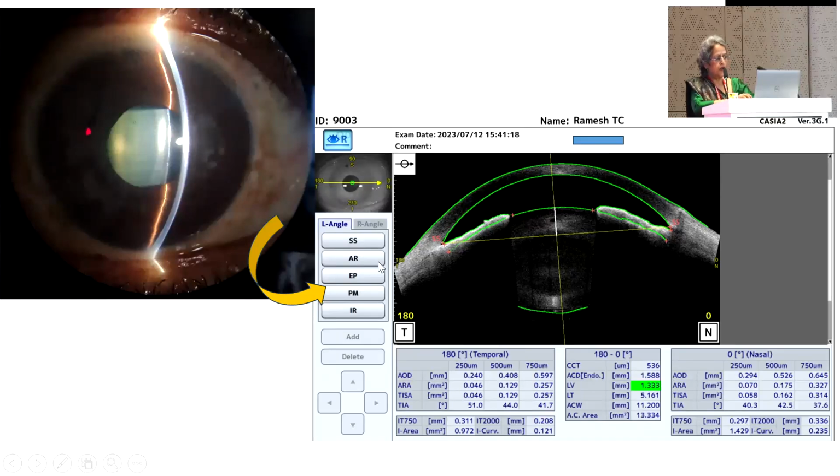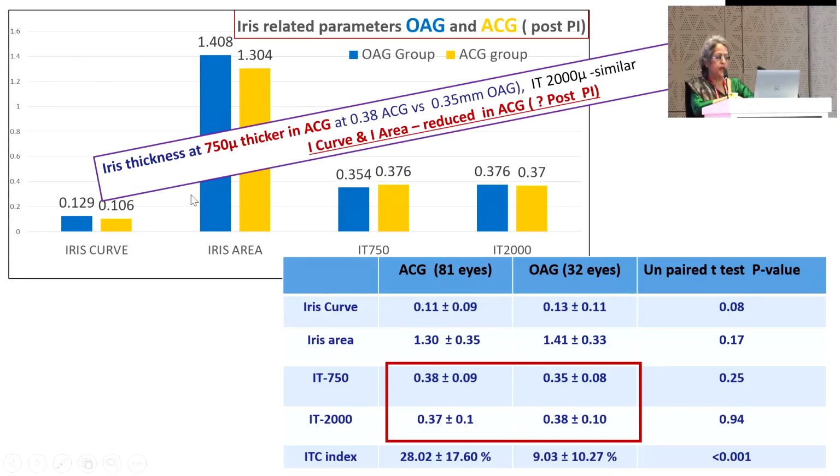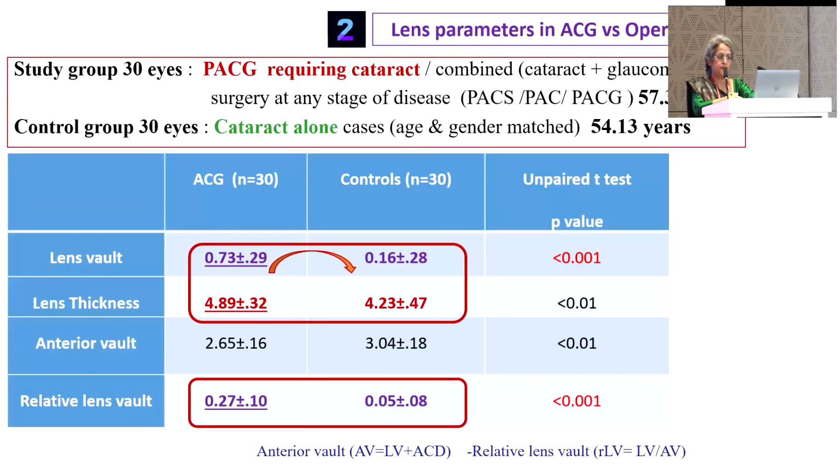And when you start looking for it again, if you go back on the slit lamp, you will find that this is a volcano configuration. So once you had imaged them, you started looking for them. Iris thickness, again we found that the iris curve and iris area was surprisingly decreased in our patients, which was not expected. We'll come back to that later.